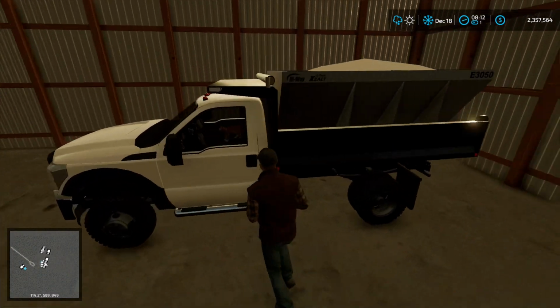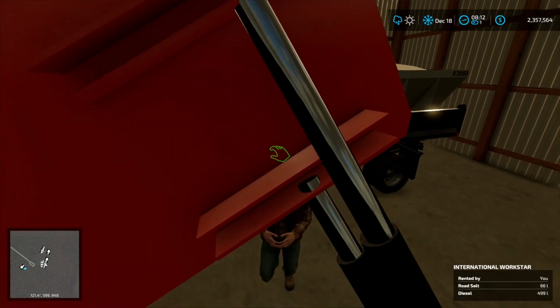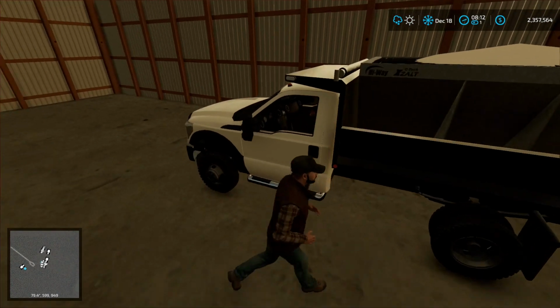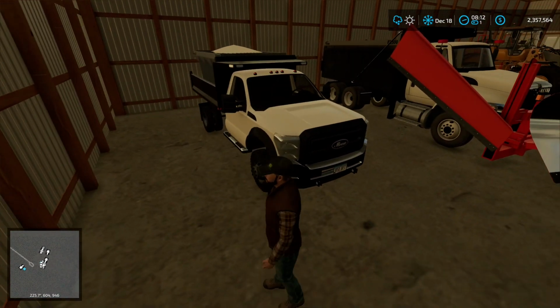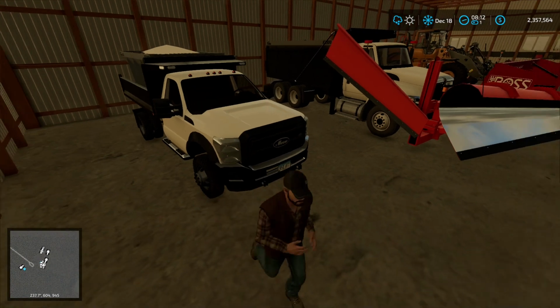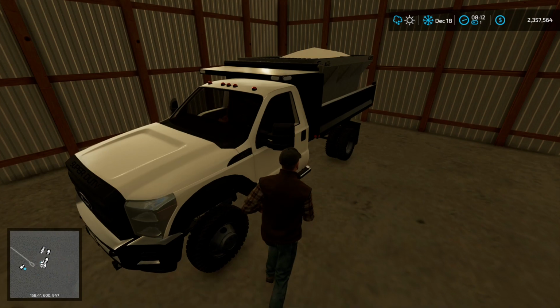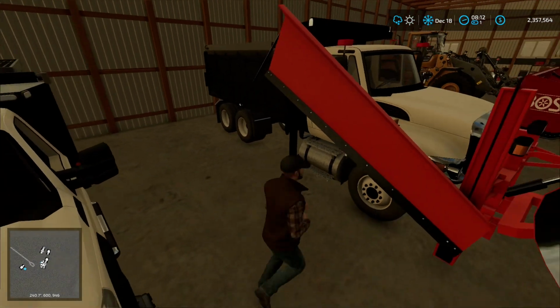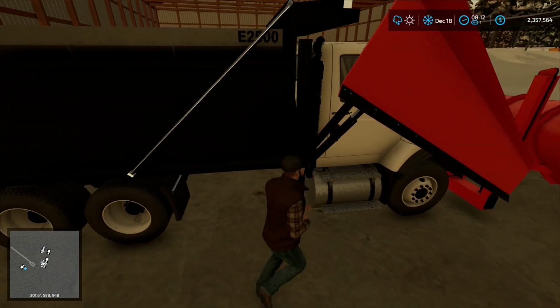Got a side-by-side as well, to go along for the ride. Didn't bother with a plow attachment for this, just got a salter sander for it. I already put salt in this one. I started to put a little salt in this one over here, this International, but I gotta finish filling it up.